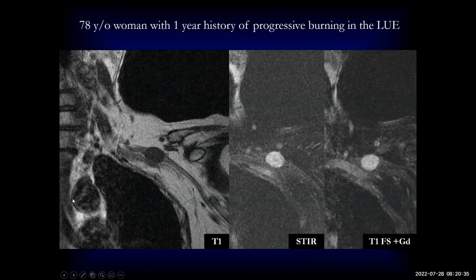So you can see here the imaging of the left brachial plexus, T1, STIR, and the T1 post-contrast with fat suppression. Just to mention that specifically on the brachial plexus, we use a STIR and not a T2 fat suppression technique because of all these different soft tissues. We don't achieve good fat suppression with the T2 fat suppression, so we use the STIR for that purpose.